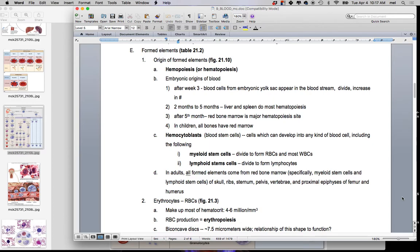It's still just basically an embryo at this point. Maybe somewhere between an embryo and a fetus. It doesn't look anything like a critter yet. But then at 2 months to 5 months, your liver and your spleen, those soft tissues, are starting to have limited functionality, and then they will take over red blood cell production.